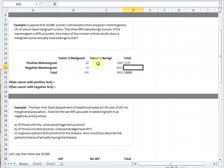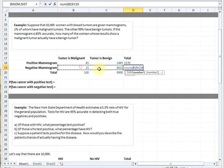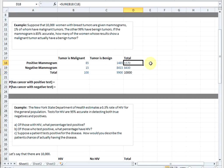there will be 1,570 positive results, and there will be 8,430 negative results. But again, of those 1,570 positives, only 85 actually have cancer. The rest are getting a false positive. And of the 8,430 that are told you don't have cancer, 15 actually do.